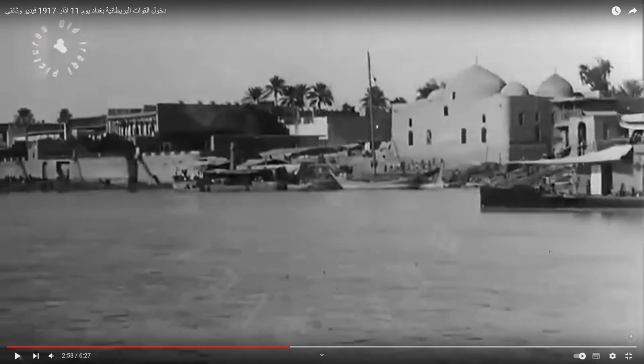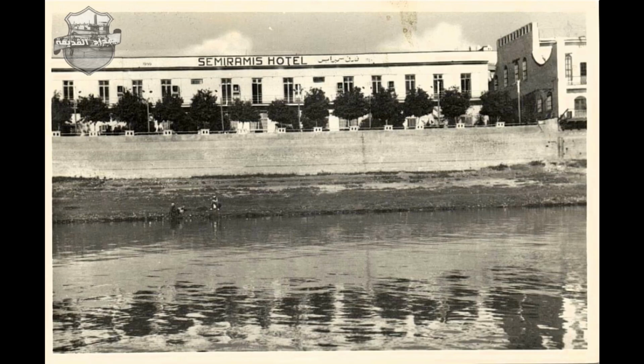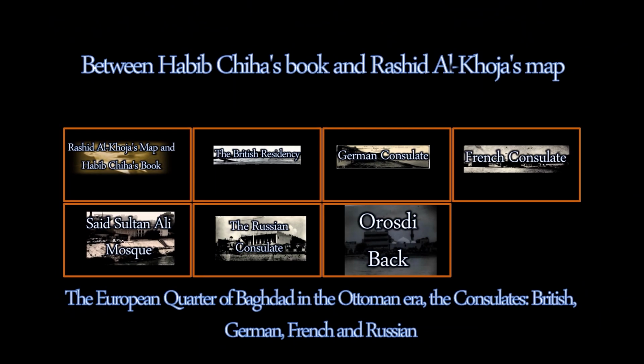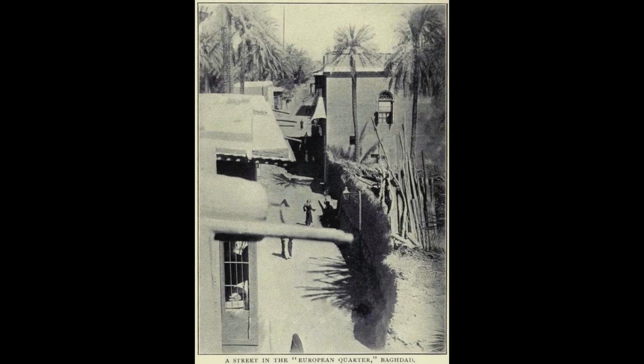Much later, the consulate buildings existed for a long time. The quarter gradually turned into high-end hotels. After that, the European quarter turned into a tourist district and a complex of high-end hotels. After that, the Russian consulate was demolished and Orizdi Park was built in its place. The neighborhood disappeared, but it remains in the memories.